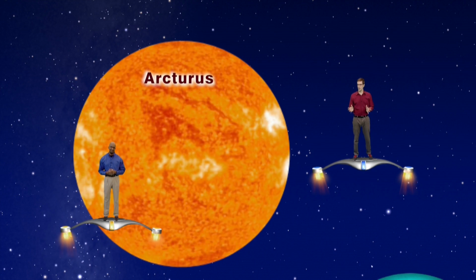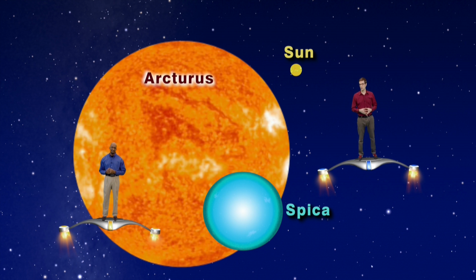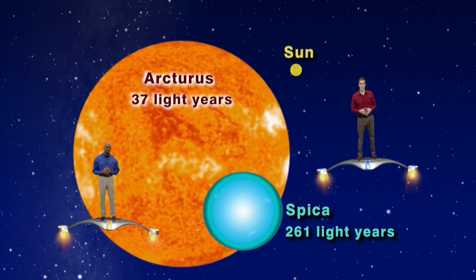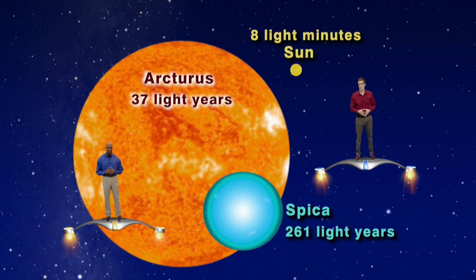Let's compare Arcturus and Spica to our star, the Sun. Arcturus is relatively close to us, only 37 light years away. Spica is about 7 times farther, at around 261 light years. The Sun, on the other hand, is only 8 light minutes away.